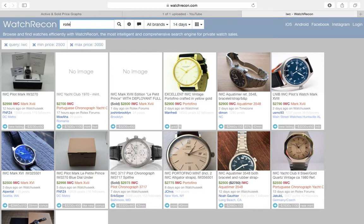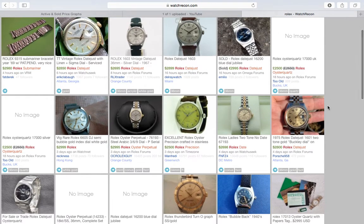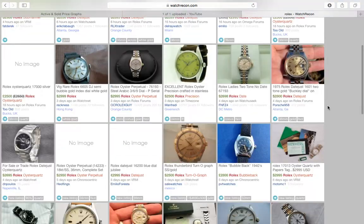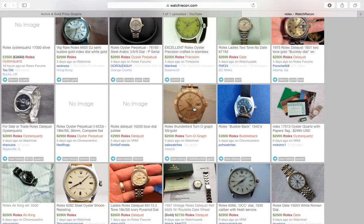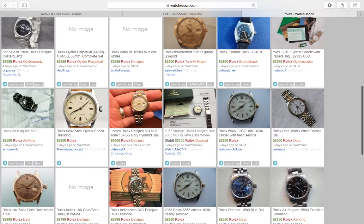So, what else can we look at? Let's look at Rolex. Of course, Rolex. What will $3,000 afford you? Not much. Oh, you can get a Turn-O-Graph from Mexico. I'd be a little bit wary about this. You could get an Oyster quartz. You could get the vintage Datejust, right? This right here, guys, 6605, is a real vintage Rolex Datejust. Comes with the original papers. That's really cool.